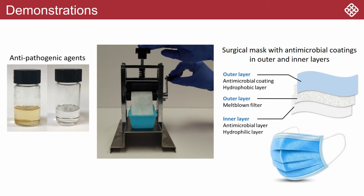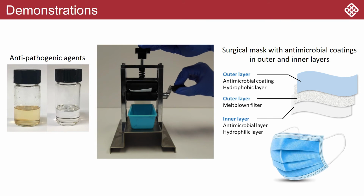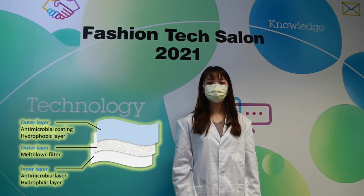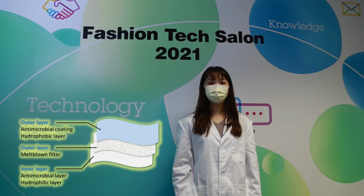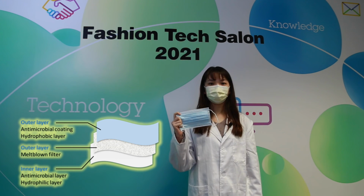These are the demonstrations for this project. The left are the antipathogenic agents, and the right is the surgical mask with antimicrobial coating in the outer layer and inner layer. After the completion of this project, we will bring the user a healthy life with this mask, with excellent antimicrobial and antivirus properties.